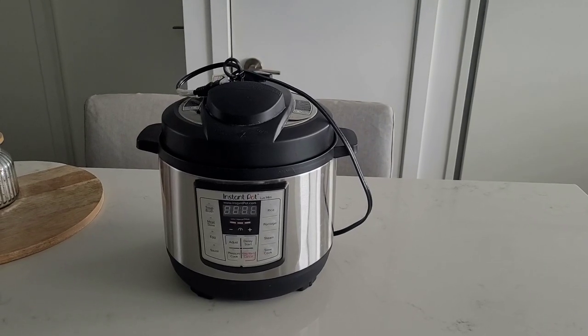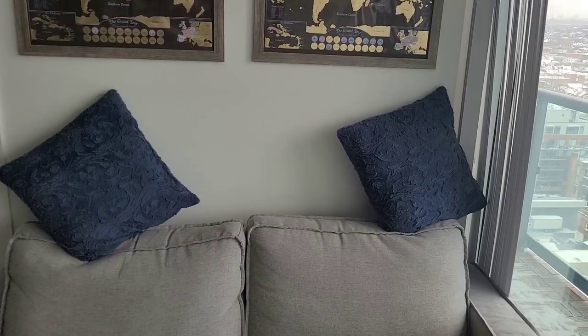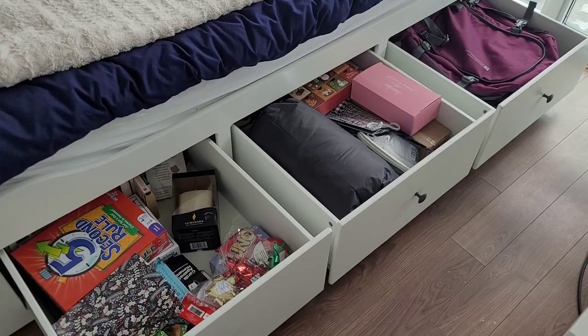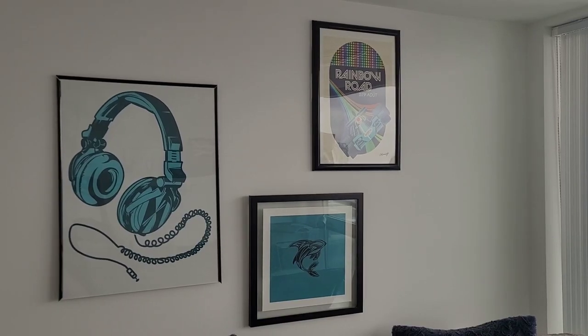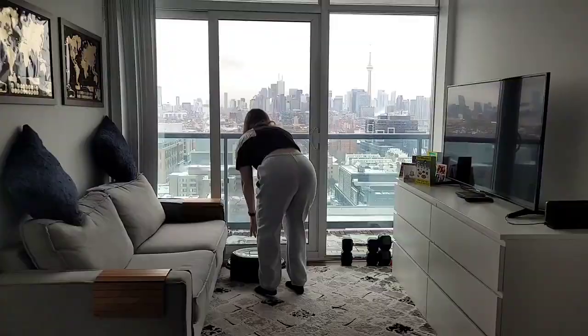Today we're going to be bringing up some things that we're hoping we're not going to need for about the next 8 weeks. We're going to be bringing up the Instapot, the toaster, the roasting pan, these decorative pillows, these other decorative pillows, select items from these drawers, these three pieces of art, this piece of art, and lastly, this piece of art.